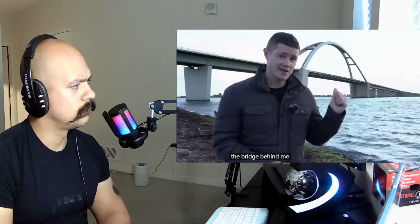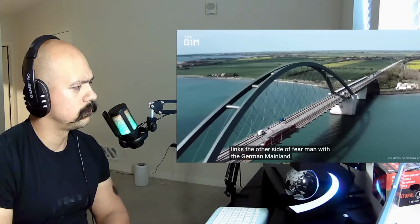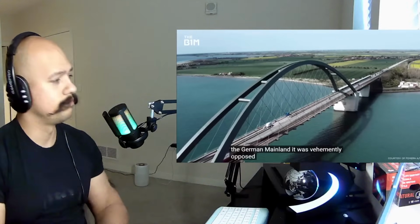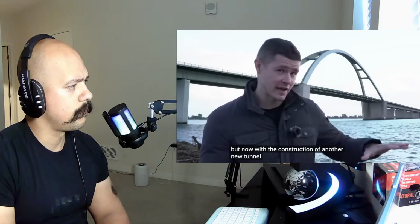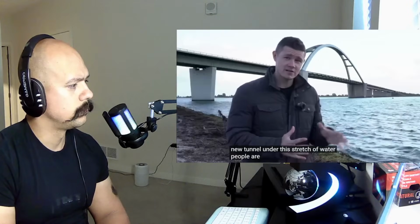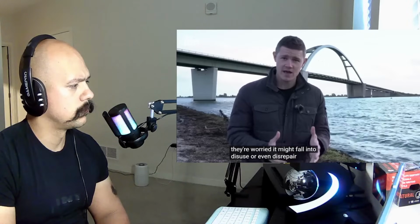The bridge behind me is 60 years old and links the other side of Fehmarn with the German mainland. It was vehemently opposed when it was first constructed, but now with the construction of another new tunnel under this stretch of water, people are concerned for its future. They're worried it might fall into disuse or even disrepair.